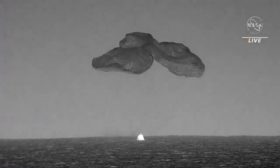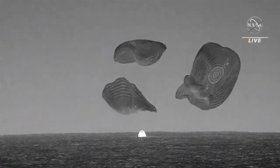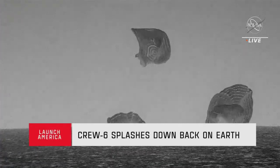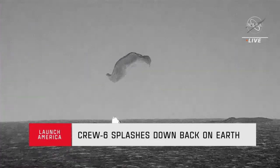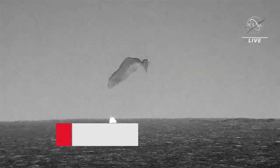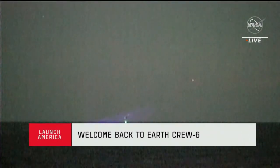There we can see splashdown on screen. Those parachutes are then cut and released. Dragon Endeavor has now returned home. NASA astronauts Steve Bowen, Woody Hoberg, Sultan Al-Nayati, and Andrei Fedyaev. SpaceX Dragon splashdown. You're in water, Dragon. Copy, splashdown, and we see main chutes cut. After a 17-hour return journey from space, Crew-6 is home.